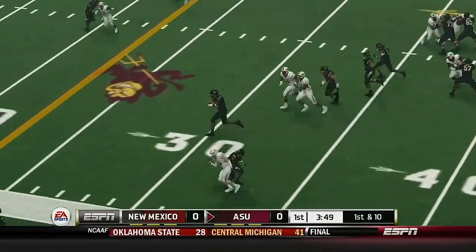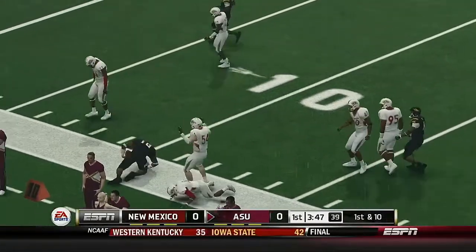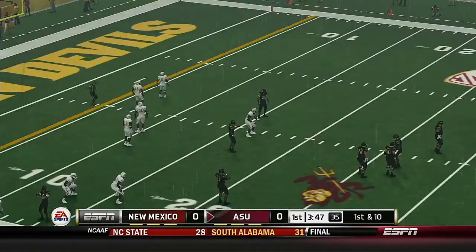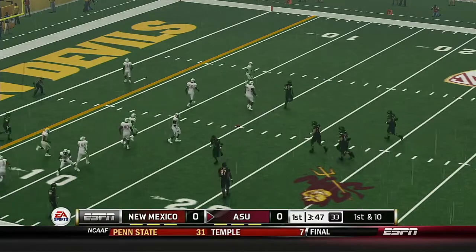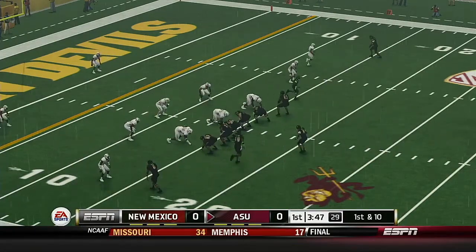He's going to try and scramble. He's at the 20. He's knocked out of bounds at about the 15-yard line. They move the sticks after another first down. Impressive drive by this offense so far. I really like what they're doing by keeping this defense on their heels and moving the ball downfield.